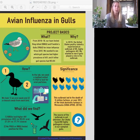And below this are some selected results. So we found that ring-billed gulls had higher AIV prevalence than Franklin's gulls. For oral swab, 65% prevalence in ring-billed gulls versus 35.8% prevalence in Franklin's gulls. And for cloacal swabs, ring-billed gulls, 21.5% prevalence versus Franklin's gulls, 17.7% prevalence. And we also found no H5 subtypes in any of the samples tested.